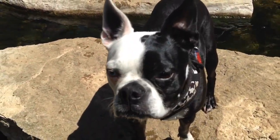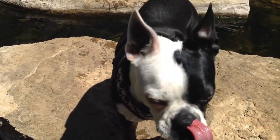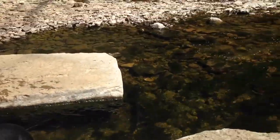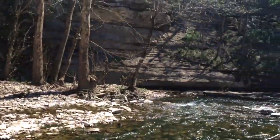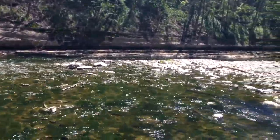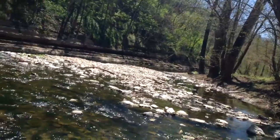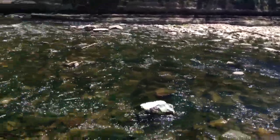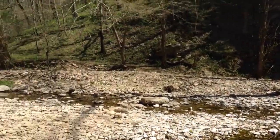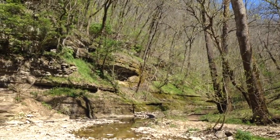Did it. I'm impressed. It feels so good to get the water on my belly. Beautiful part of Lower Howard's Creek. Beautiful day to be out. So many places to explore.